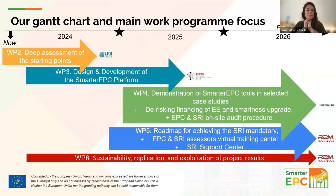So to finish, I present here our Gantt chart. We just started to work. The project started in October 2023, so less than 3 months ago. We have a budget of about 1.9 million. And we will work for 3 years.